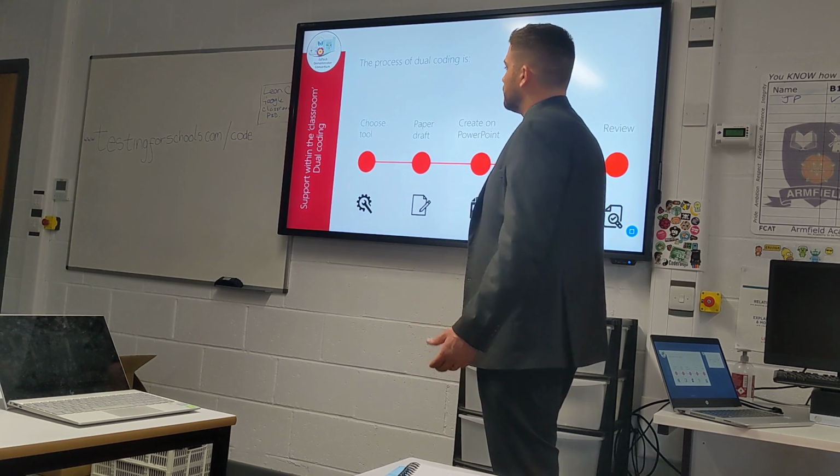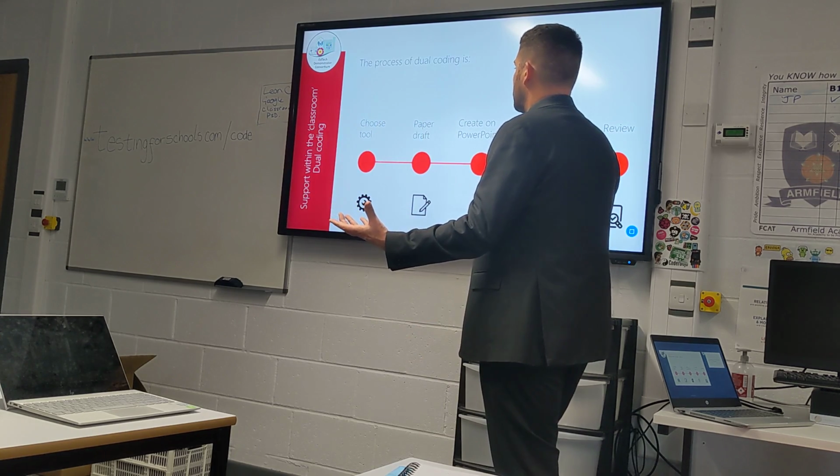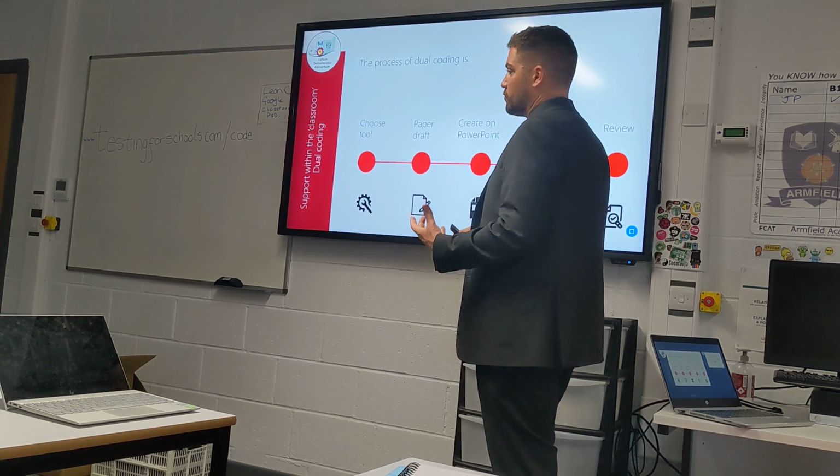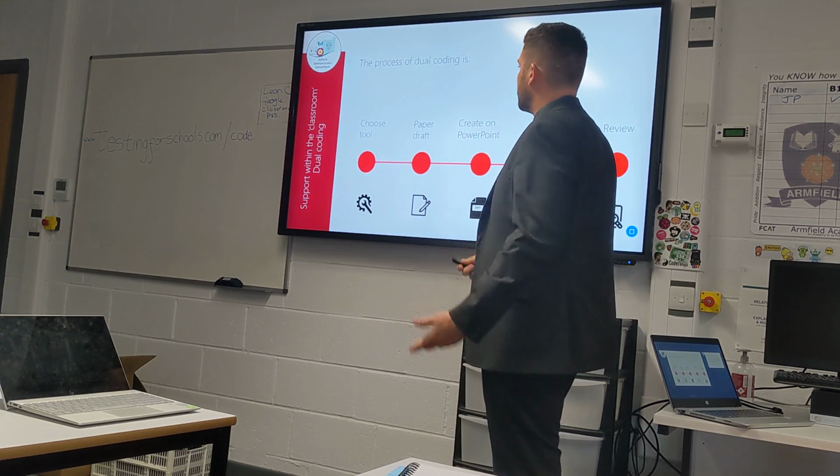So the process of what I consider dual coding is you choose your tool to begin with, you put that together in a draft. You may want to create it on a PowerPoint for the users, choose what icons you want, and then you can review that later on as well.